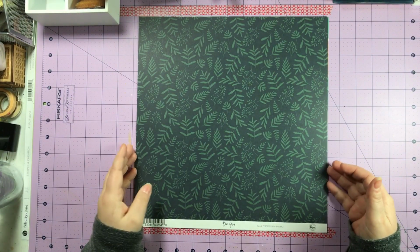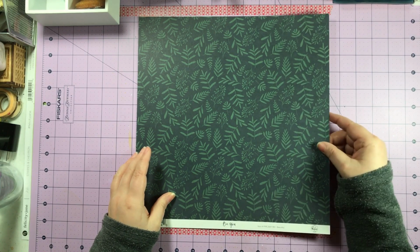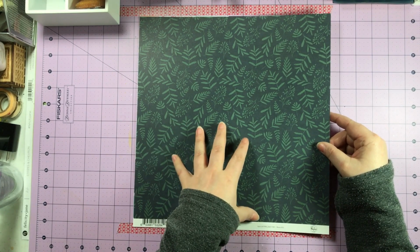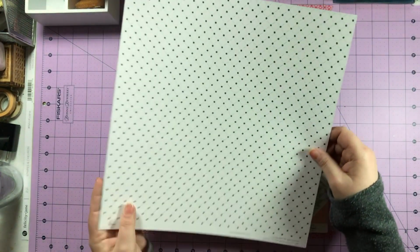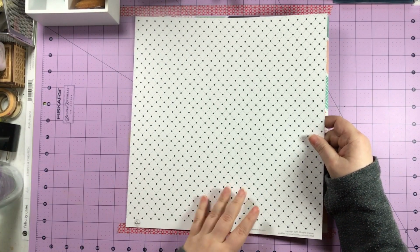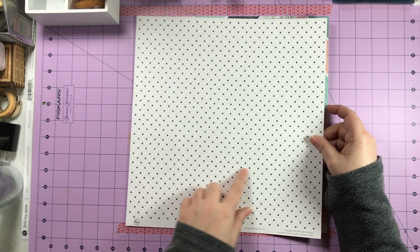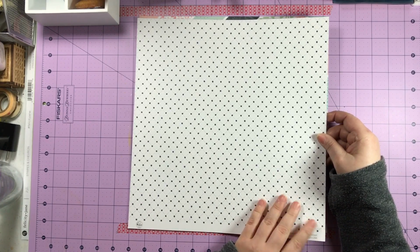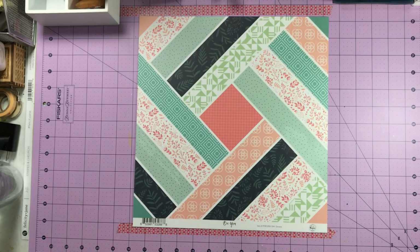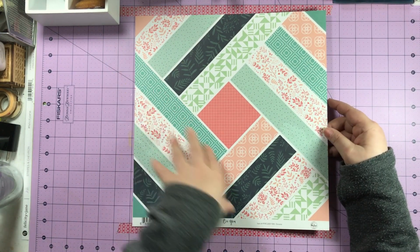Next up we have this paper Beautiful, and this is a navy with green ferns and leaves on it. Now I actually have this piece of paper in my wild hair kit, but I just liked it so much as a layering piece, I decided to go ahead and get another one. The B side are diamonds of dots, with tinier dots and larger dots making up the diamonds in black and white. Very cute.